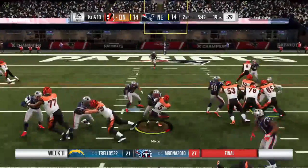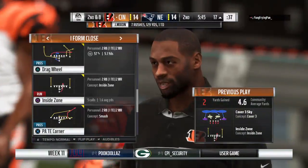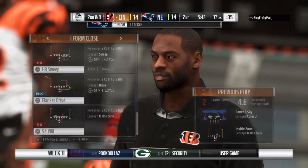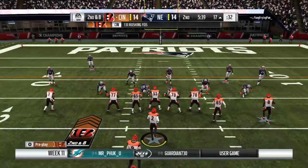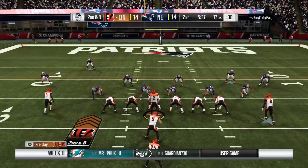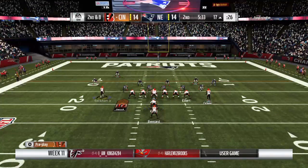Running game working. They'll stick with it on 1st down. And just a couple yards there down to the 17. I know the scouting report on him is that he doesn't possess the eye discipline to be an elite linebacker. What that means is his ability to read, react, and make a play. But on that one, he looked like one of those guys.